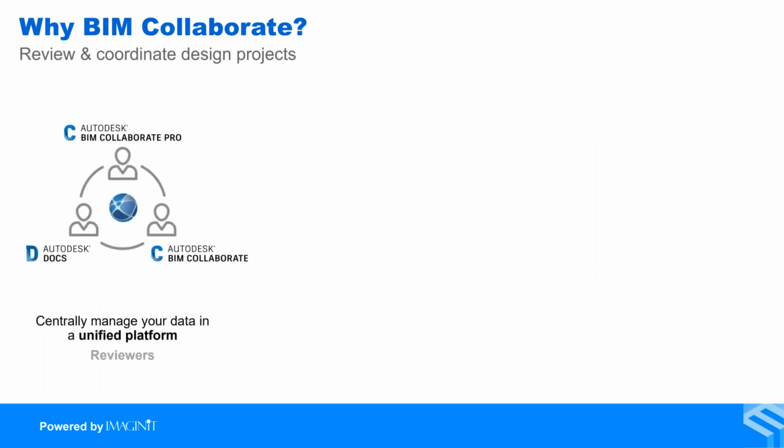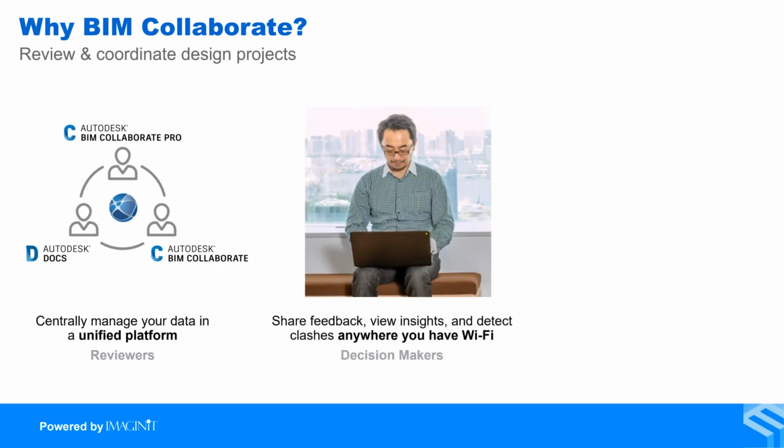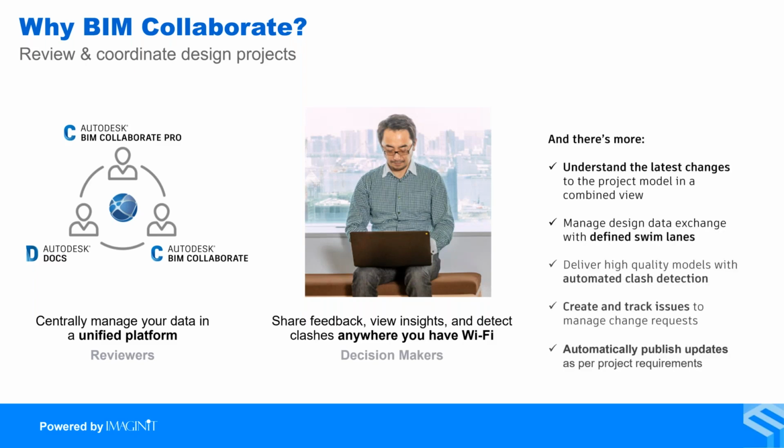So again, we can have everything in that centralized platform, so we can centrally manage all the data. We have access anywhere, we can share feedback, view insights, detect clashes anywhere you have Wi-Fi with your laptop. And again, we can understand the latest changes in our models, manage the design data exchange. We have automated clash detection, create and track issues, automatically publish the updates to the team, and the team can be notified of those. There's a lot of powerful tools within this environment.